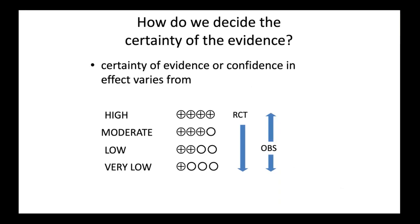When rating the certainty of the evidence, I mentioned already that because of adjustment for confounding and the balance of prognostic effects achieved through randomization, RCTs are considered to start as high certainty evidence, whereas observational studies start as low certainty evidence. However, we've all seen randomized control trials that are poorly done, and we've all seen observational studies that are very well done. So although that's the starting point, there's opportunities to rate down randomized control trials or rate up observational studies.